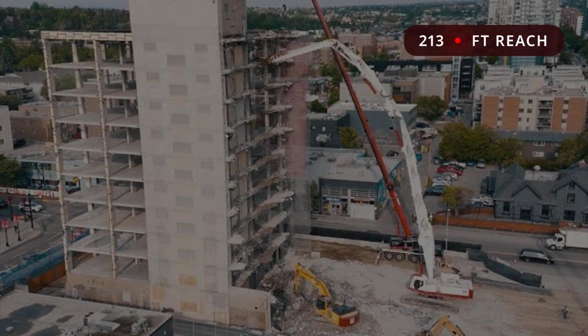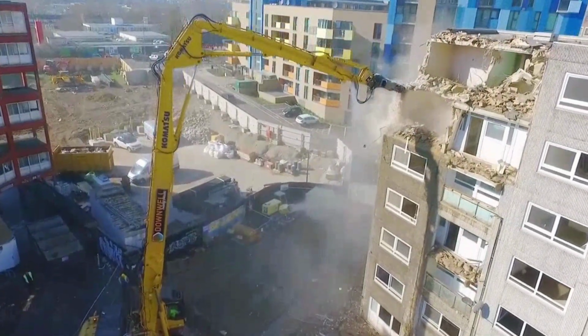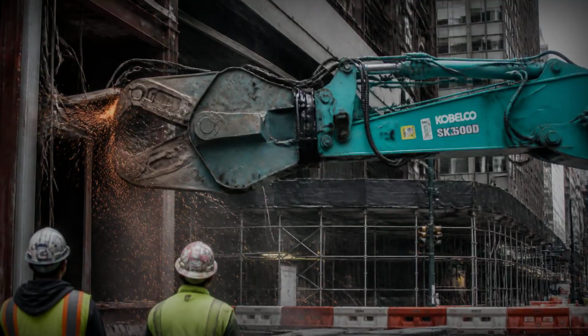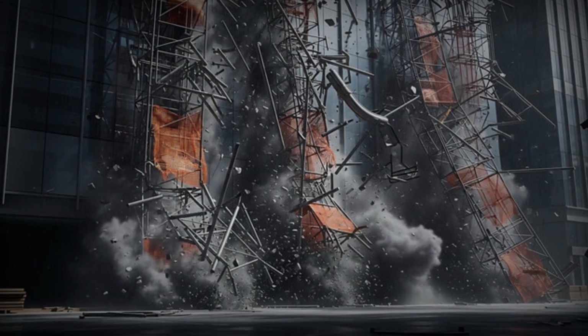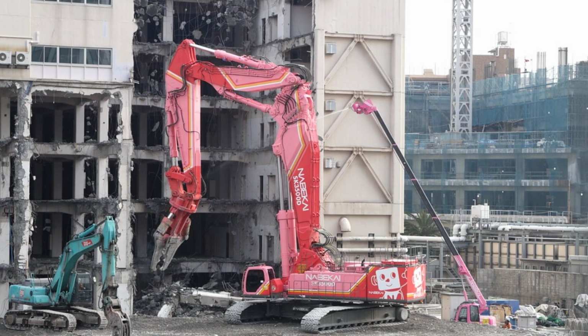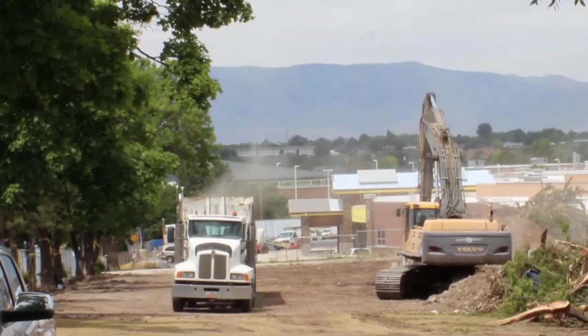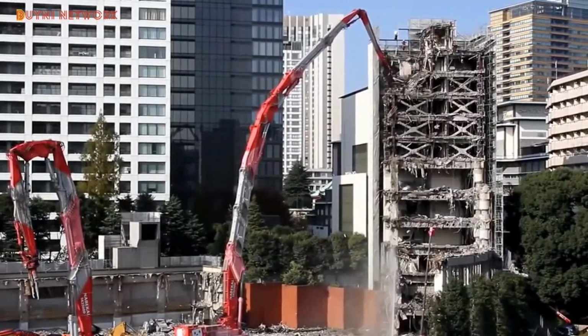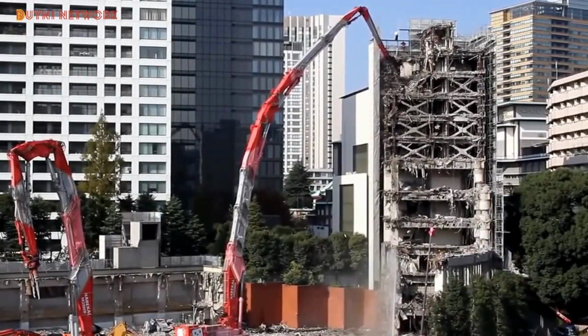Its telescoping arm can reach heights of up to 213 feet, meaning it can bite into the top of a 20-story building without moving its tracks from the ground. In cities like New York, Chicago, and Los Angeles, where skyscrapers age and need to be replaced, the Kobelco SK3500D is the executioner of choice. It operates with a delicacy you would not expect from something so colossal. It bites, crushes, and deposits. No drama, no accidents, just demolition engineering taken to its highest form.